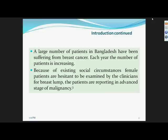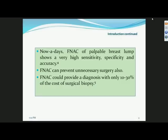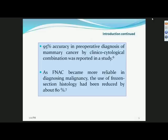Nowadays, FNAC of palpable breast lump shows a very high sensitivity, specificity and accuracy. FNAC can prevent unnecessary surgery also. FNAC could provide a diagnosis with only 10-30% of the cost of surgical biopsy. 95% accuracy in preoperative diagnosis of mammary cancer by clinico-cytological combination was reported in a study.